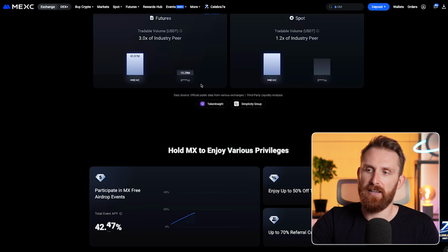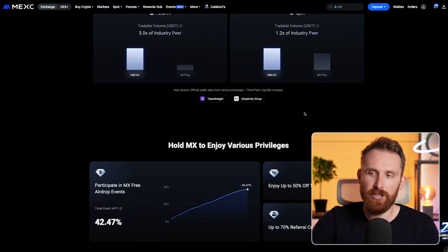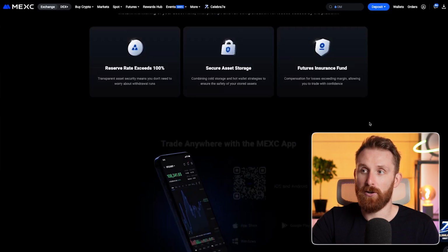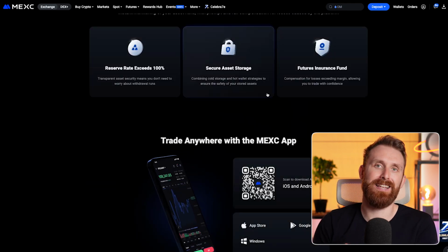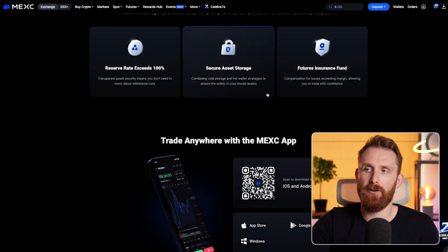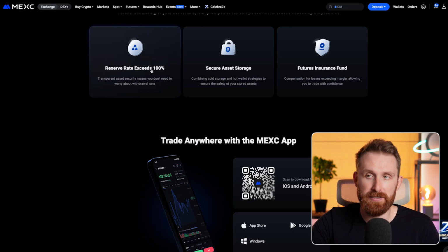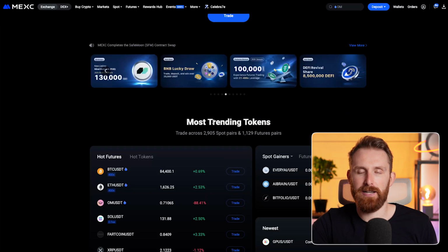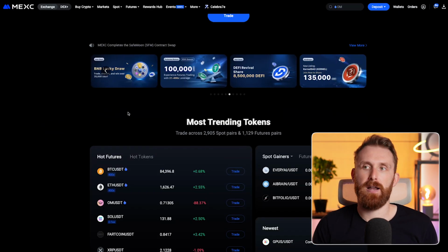And also, of course, they have great liquidity, they have great conditions, they have amazing apps on Android, on iOS, and also on Windows. And of course, all the assets are safe, and the reserve rate exceeds 100%. And again, this is really important when you're picking your centralized exchange. But again, for me, the best thing is the futures, the leverage trading, and also all the tokens they're listing, because of course, in this market, you have to be early.